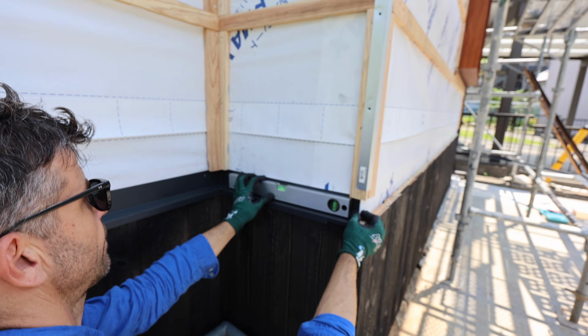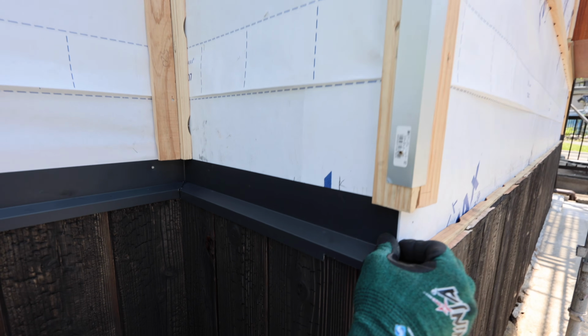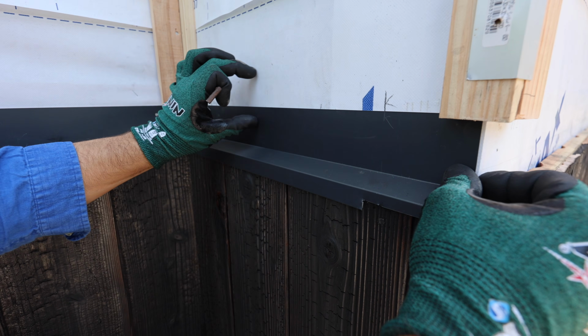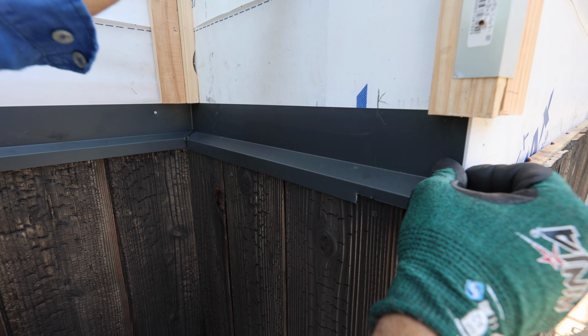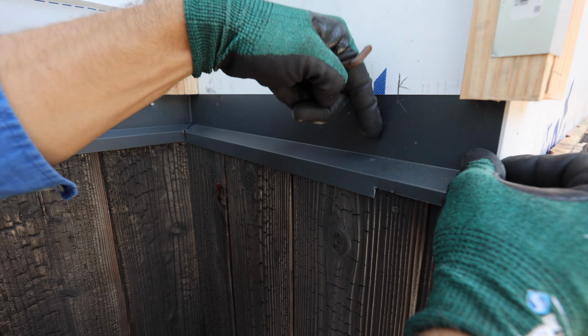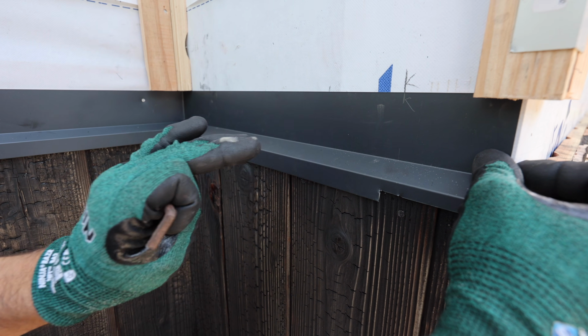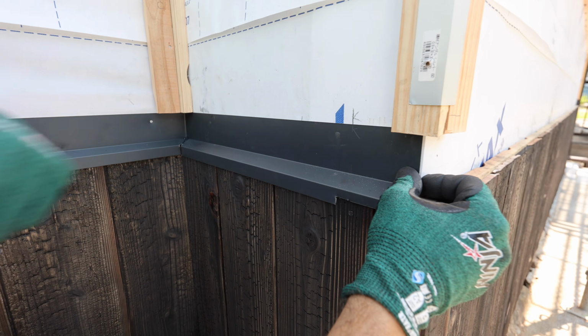So the flashings, you'll see, are hard against the paper. The next thing we're going to do is tape this joint here. The idea is that any moisture trapped behind the cladding and on the paper runs down, hits our flashing and goes out. So we're going to have a little gap here as well between the yakisugi and the flashing for water to escape.